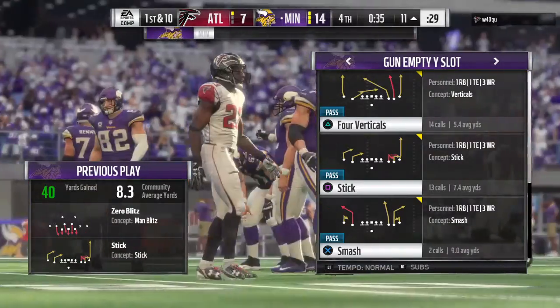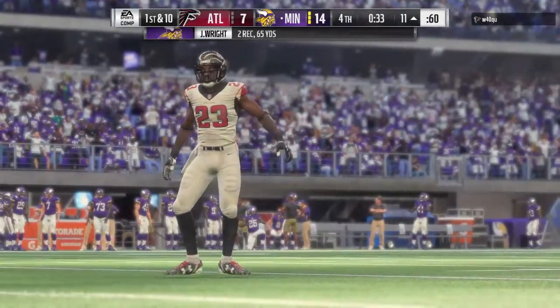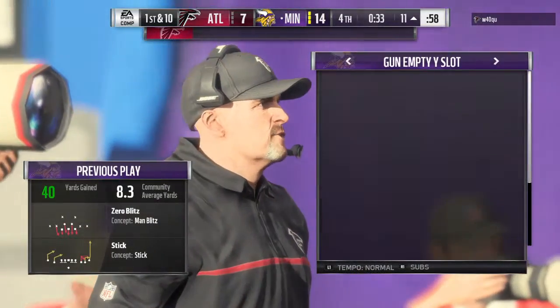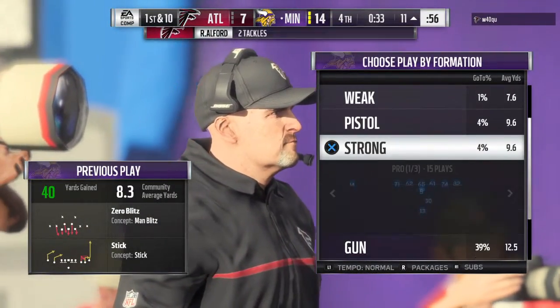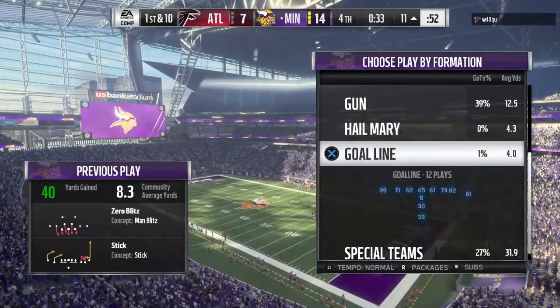And that play is stopped here. Timeout. It's the defense calling the timeout here. That'll be their third and final stoppage here as we step aside.